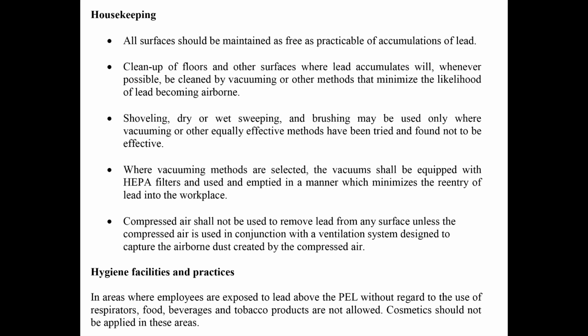Where vacuuming methods are selected, the vacuums shall be equipped with HEPA filters and used and emptied in a manner which minimizes the re-entry of lead into the workplace. Compressed air shall not be used to remove lead from any surface unless the compressed air is used in conjunction with a ventilation system designed to capture the airborne dust created by the compressed air.